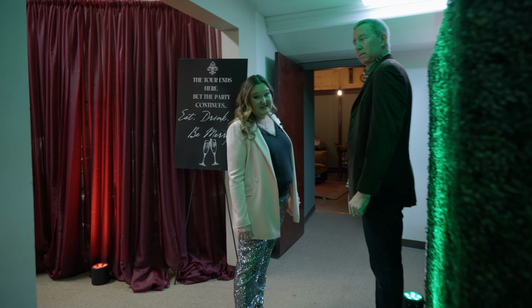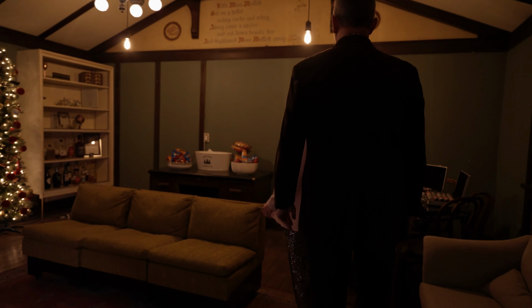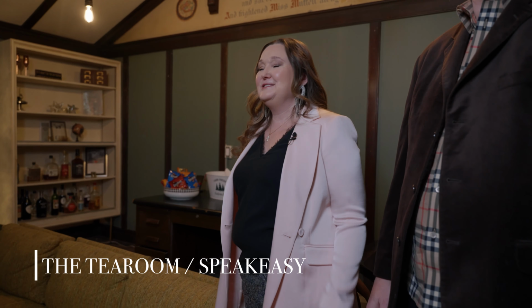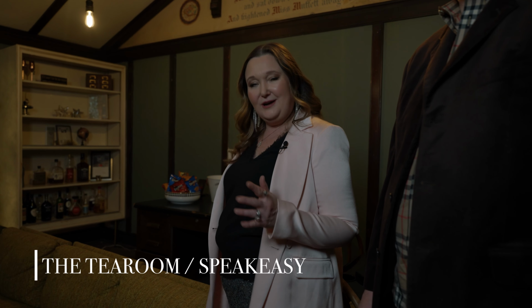And now we're gonna go into the tea room and I'm joined by my husband and partner in all of this, Nick. So this is a hidden gem in this building that we still are waiting to get the full story on. It was known as the tea room, so we call it that today. Sometimes we call it the speakeasy. We just have fun with it, and it's actually also the office of Nick, which has turned into a lot of fun having him in the building with us, although also comes with a lot of demands and asks for him to do things for me.